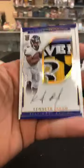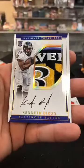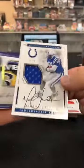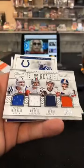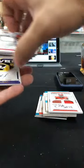Look at that. Damn. I want this card, but Carson Wentz. Wow, that's awesome. That is a sick card. Faulk, Dixon. Look at this quad in the same box. Look at that. So sick. Montana, the quad. Needs to go in a mag at the top two, bro.